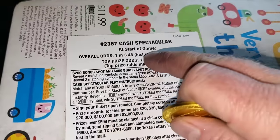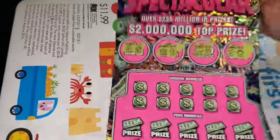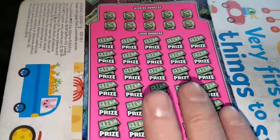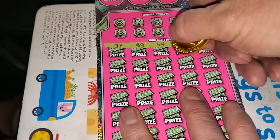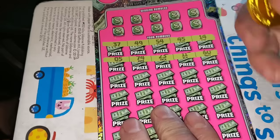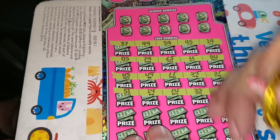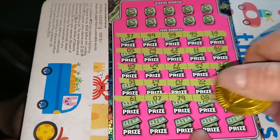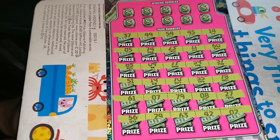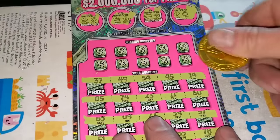Let's find out what we got. Odds are 1 in 3.48. Stack of cash to win 10 or 20x. Good things happen. Haven't found those in a long time, the multipliers, that is. And today's no different. Leg shot. Arrgh.